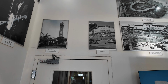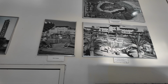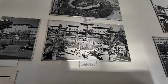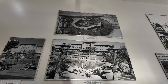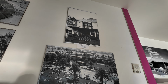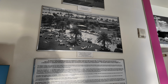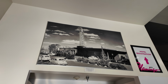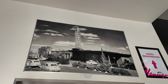Here's some other vintage photos here. We got the vertical flamingo sign. This is what the pool looked like in the 1950s. 1951, that was poolside. Straight up there, that's what the hotel looked like in 1960. It has grown tremendously since then. As we come over here, we can see Flamingo Hilton at one point, the real Viva Las Vegas. So this is when it was filming Viva Las Vegas. This is what it looked like. This is an original 1948 postcard. Well, a little bit bigger. It's a reproduction of a 1948 postcard. What the hotel looked like after it opened up.